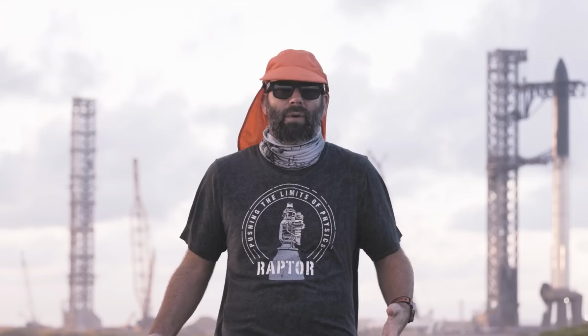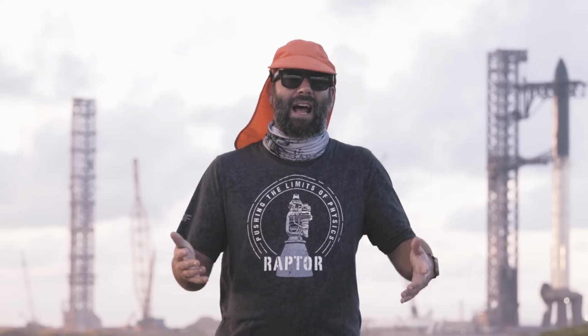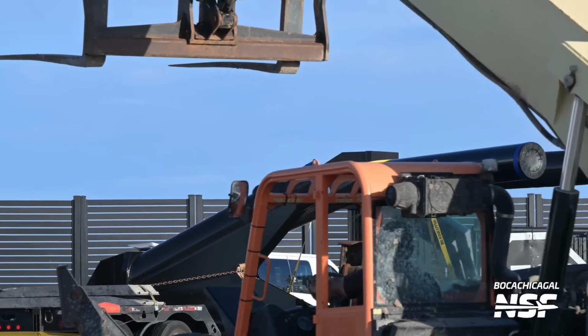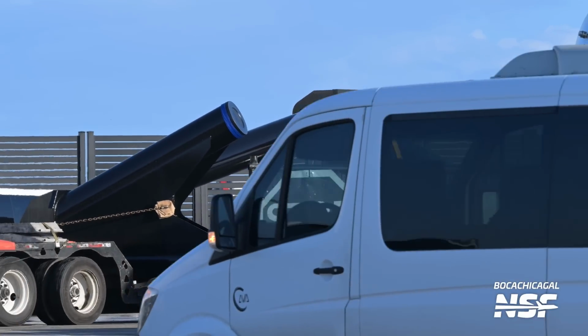Of course, when we say current design, we mean the main structure of the thing. Surely there'll be lots of minor tweaks and improvements, but it's hard to tell from the outside. Once it's fully built and complete and on the tower, we'll get a much better idea of the improvements. The QD arm parts went to the Sanchez storage lot, where a lot of other parts for the second launch tower, including the chopsticks, are stored.